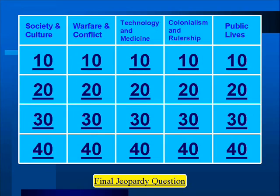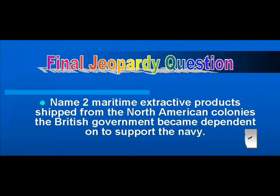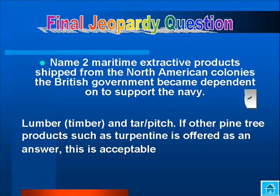Next is the final Jeopardy question. Name 2 maritime extractive products shipped from the North American colonies the British government became dependent on to support the Navy. The answer here I'm looking for is lumber, tar, or pitch. You may also include turpentine as an alternate answer.